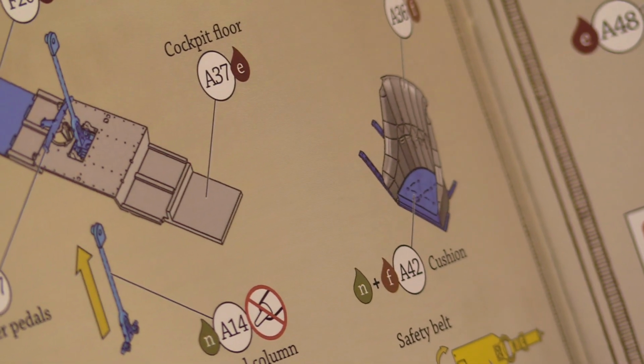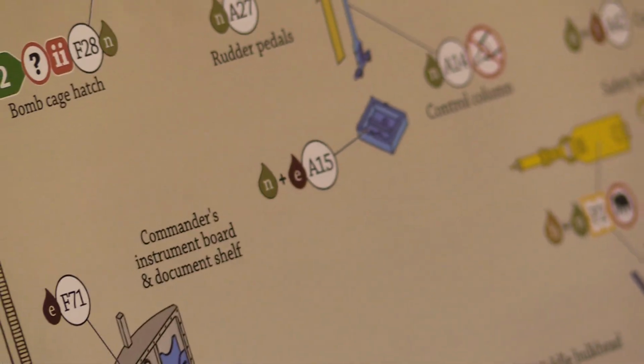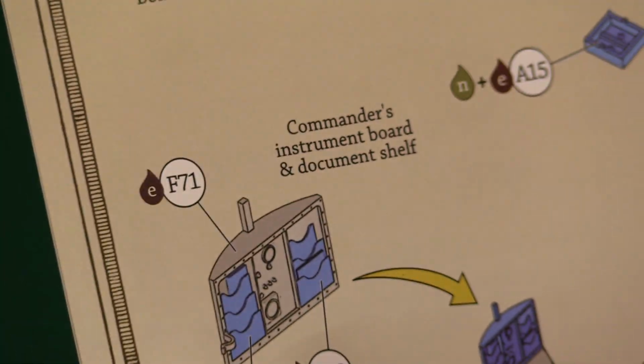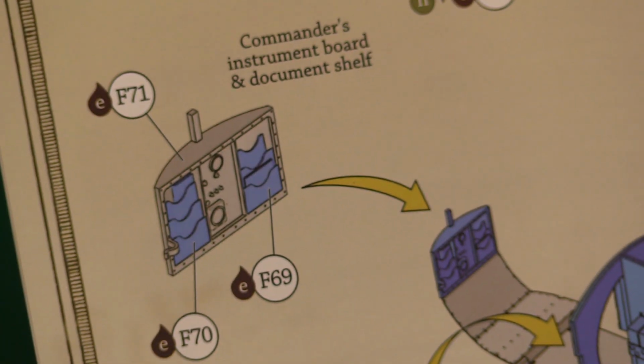Well, apart from that one on the AEG, where the commander had this like stool to sit on for about 6 hours. That doesn't look too good. And then, interestingly here, you've got commander's instrument board and document shelf. That looks very cool, doesn't it? Oh wow, that is interesting.